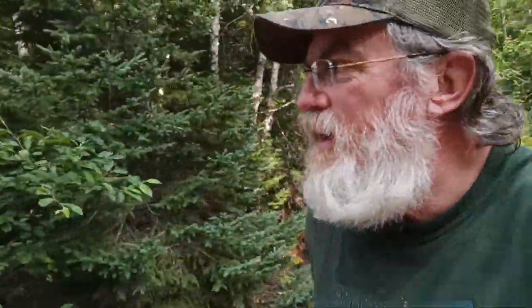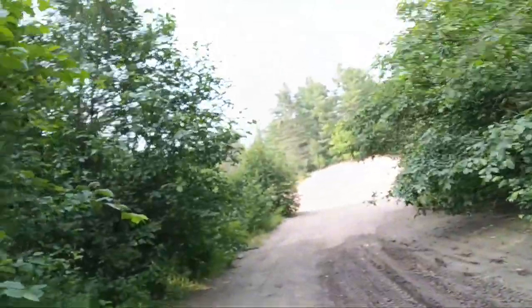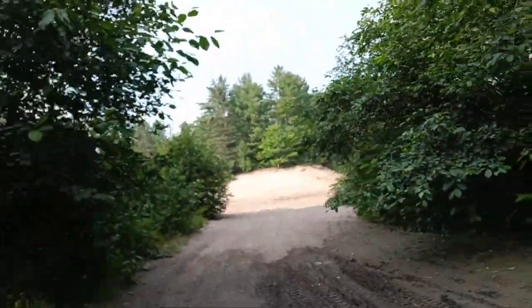Okay, can't resist. This may go towards a... I think there's a valley, another valley coming up. Or this may just swing back around to the sand pit. We'll see. Yeah, this just swung back around to the sand pit. It's coming around to the big open area.